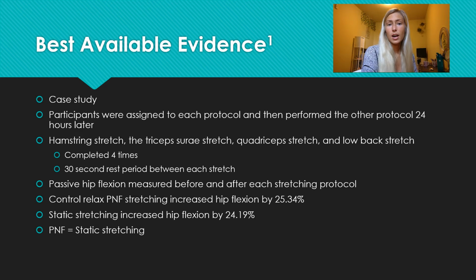So the first article I decided to include in my evidence was a case study conducted by Sobeys and his colleagues. This case looked at the effects of the contract-relax PNF stretching technique compared to static stretching on hamstring flexibility. So the participants of this study consisted of two sedentary males, and both participants were assigned to each protocol. Participant A performed passive static stretching, while participant B performed the contract-relax PNF stretching.